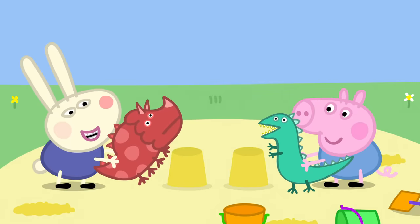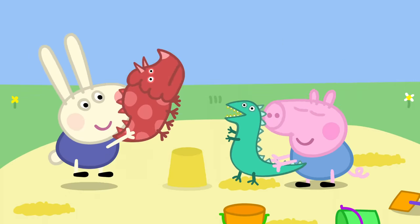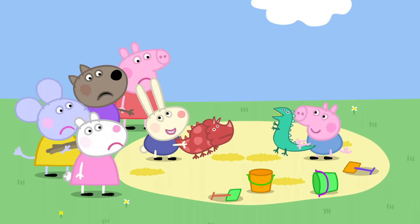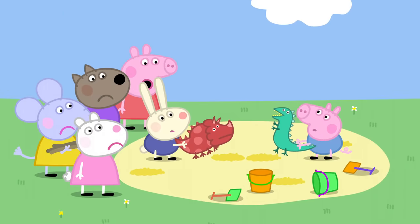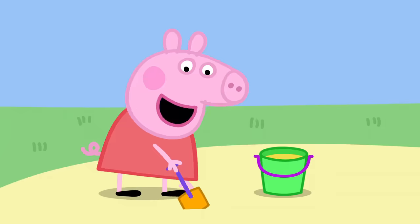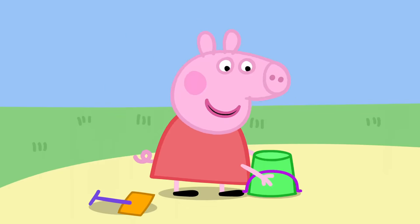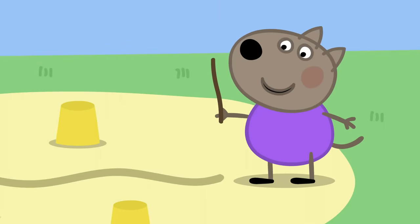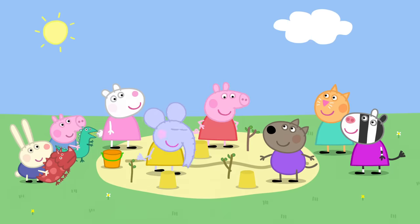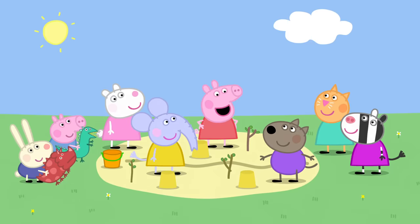The dinosaurs are having fun, jumping up and down on the desert island. The dinosaurs have broken everything. Naughty dinosaurs. Now we'll have to make it all again. Meow. What are you making? This is our desert island, with roads and houses. And shops. And trees. There. We will live here forever.